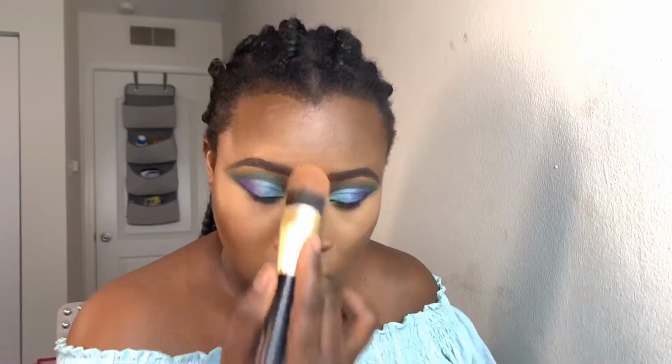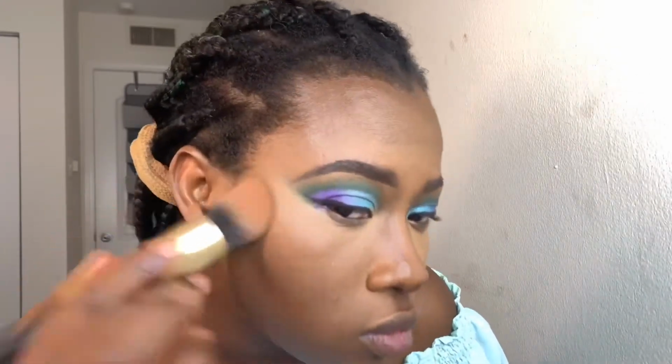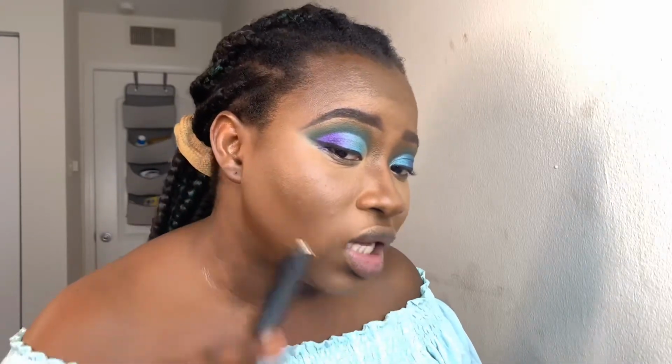So once I do that, I'll go back with my foundation brush and just make sure everything works into my skin well. And go over here too, because I don't want that harsh line. So I blend around there. See, it's already looking, it looked very stark before. Now it's looking more blended and like it's one with my skin.